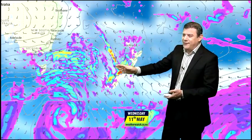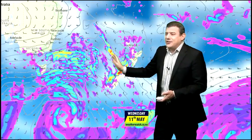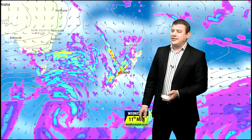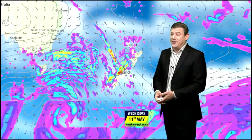This is the front that divides the subtropical weather we've had for 11 days around northern New Zealand and many other parts, switching to the westerlies behind it, and that's the change. A lot of showers in there, a lot of rain coming in for the west coast of the South Island in particular, but a lot of dry weather yet to come for the north and the east of both islands. So this is still a concerning weather pattern for those who need rain, particularly as we head into the middle of this month. I mean, we're in the middle of May now.